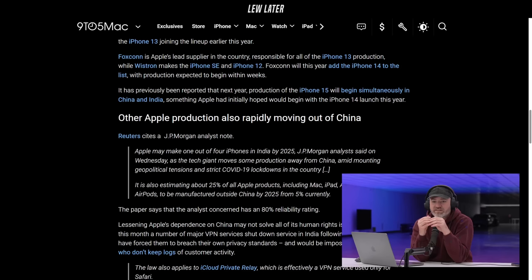iPhone 14, I don't believe, is currently being made there, but of course, as time passes, it probably will be. It has previously been reported that next year, production of the iPhone 15 will begin simultaneously in China and India, something Apple had initially hoped would begin with the iPhone 14. So there you go. This could be the last generation where the new model, the early adoption, is strictly China devices, and now you might have that mix in there of Indian-produced devices. It's like a tipping point.